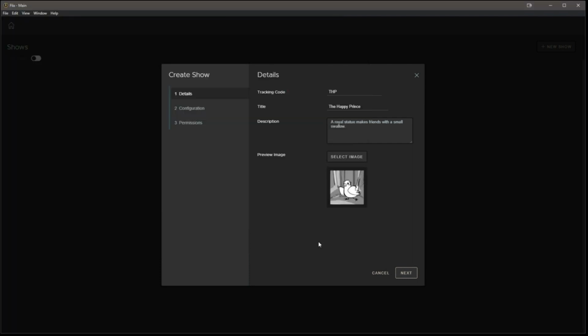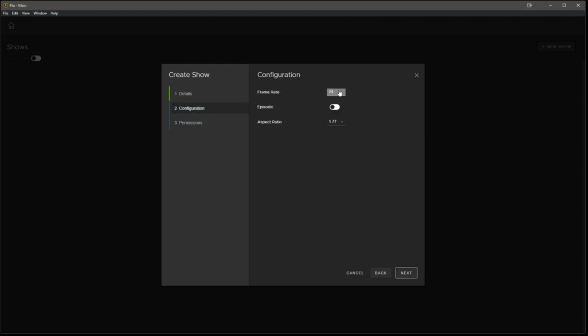So the next section is the configuration portion. So from here, we can go ahead and set up our frame rate. We have the option to change our project to episodic, which will give us additional layers, episode and season when it comes to sequences, as well as naming convention. Ours is not, it's a feature, so we're going to go ahead and just turn that off. And we can also set up our aspect ratio from here.